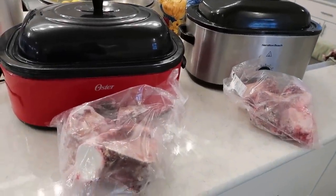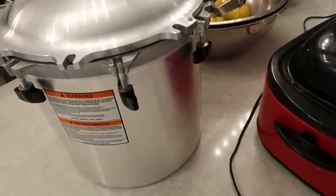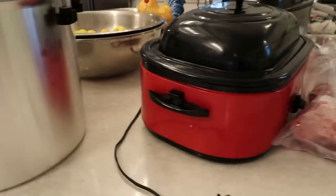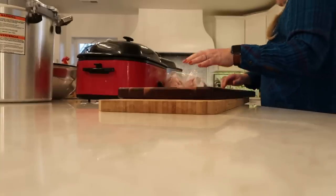My hopes and dreams are to use my new All-American canner. It's the 941 model that I keep singing the praises about. I keep singing the praises about that canner. It can do up to 19 quarts at a time. I have now heard from some of my YouTube viewing friends who tell me that they've gotten up to 20 quarts in it.